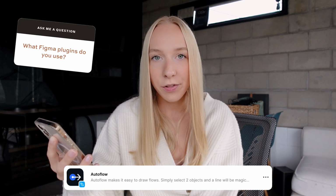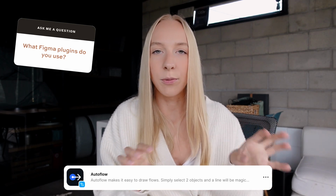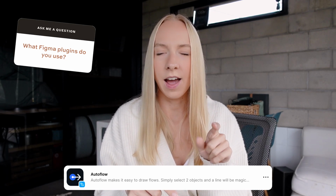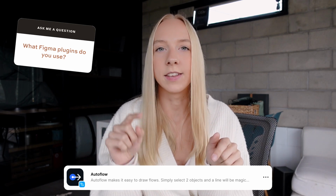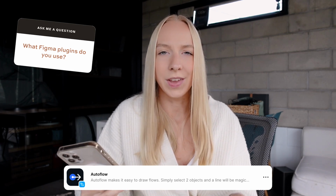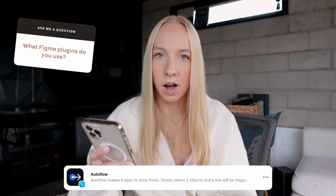Okay, last question I'll answer is about Figma plugins. I had to go and take a picture of the plugins that I use. So the first one is Autoflow. For Autoflow, basically all it does is it helps you create user flows. So you just click on an element, and then I can't remember the shortcut, but you control click on the second element and it will add an arrow in between those two. It's really simple, but it's just a nice little shortcut.